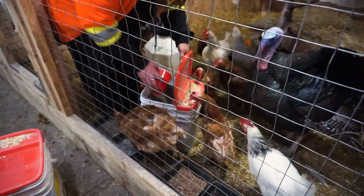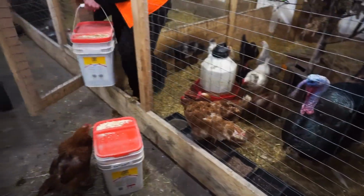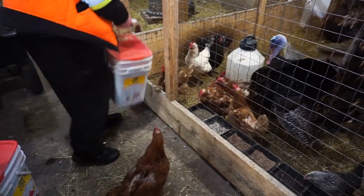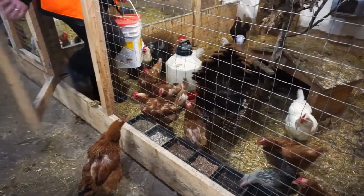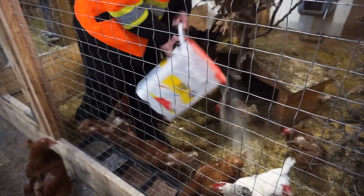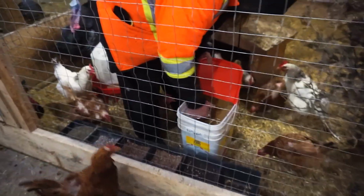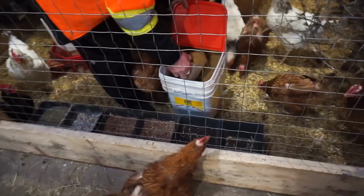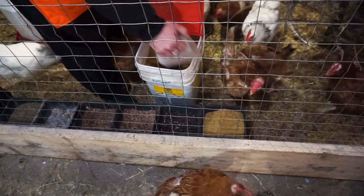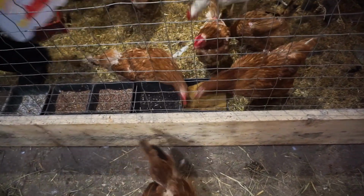So this is kelp, which is just seaweed, ground seaweed. It's kind of like a super green. Fish meal is all the bone and fish parts ground up. Oh, there we go. Fish.